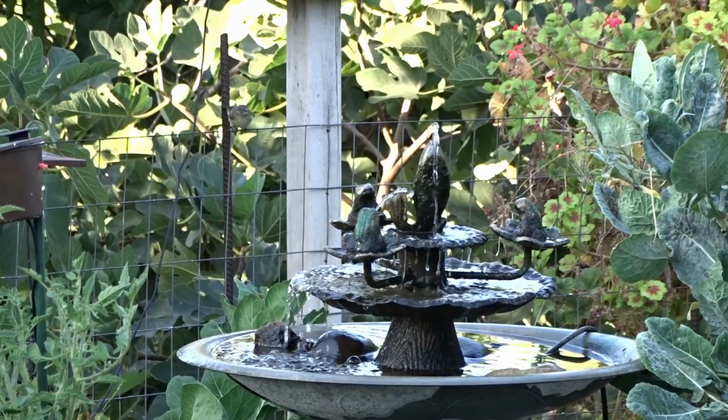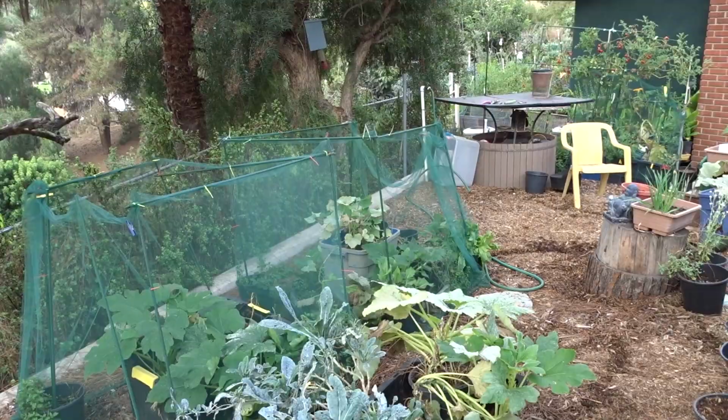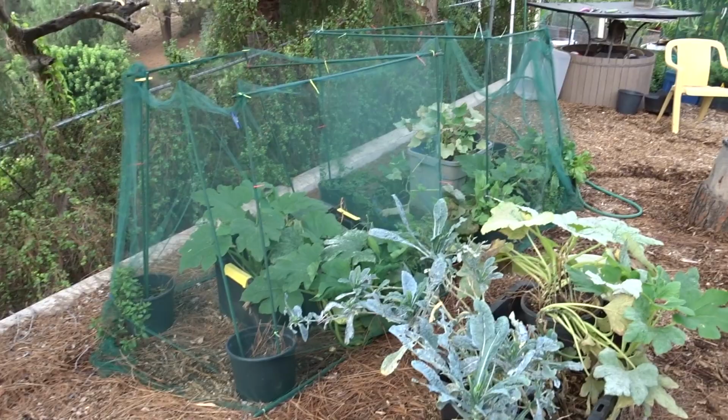So I'm going to go through and do a garden tour like I do every couple weeks to see if there's been any changes. And you know, there hasn't been yet. Our weather's still holding stable. I'm not really putting in a winter garden yet, but let's start in the front yard like I usually do.